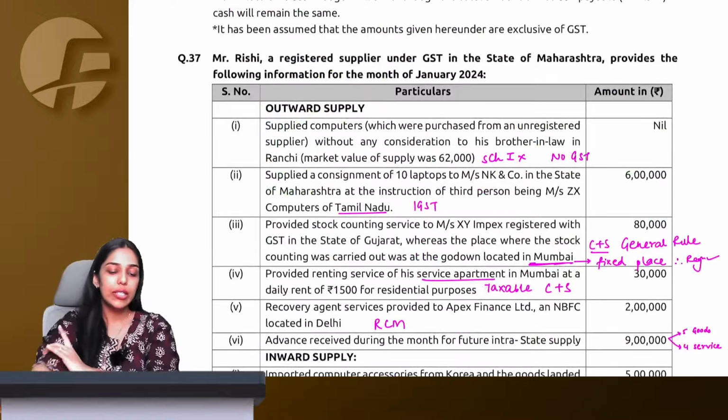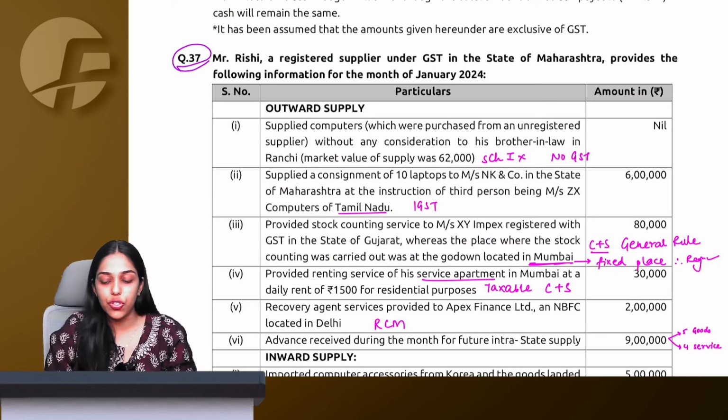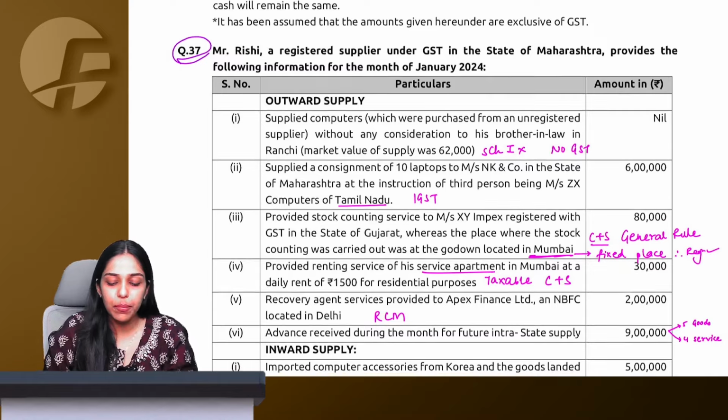Got it? Then question 37. Mr. Rishi, a registered supplier under GST in the state of Maharashtra, provides the following information for the month of January.